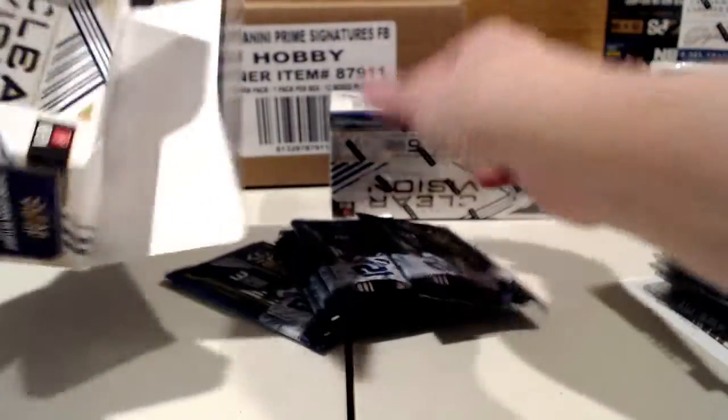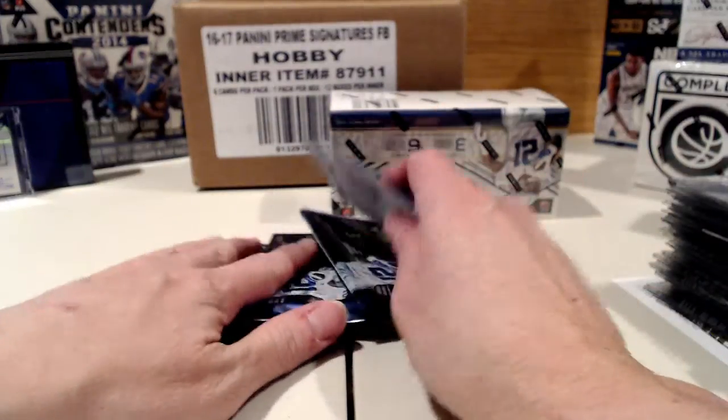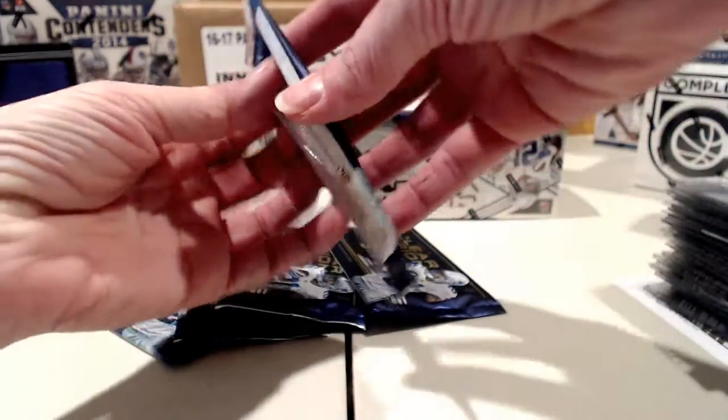So we should be due another signature. So if it's not in this box, it should be in our next box, because you know this is box number 8 of 9. So if it's not in this one, it's going to be in the next one. And I'm pretty sure that we're due one more signature.